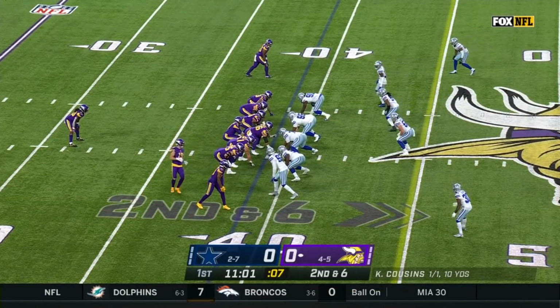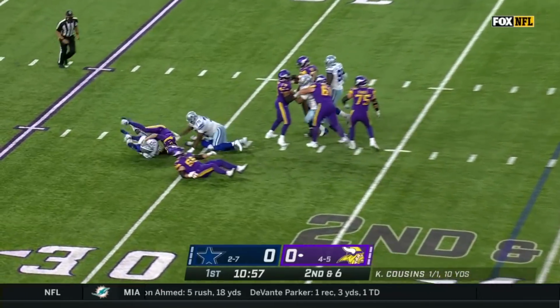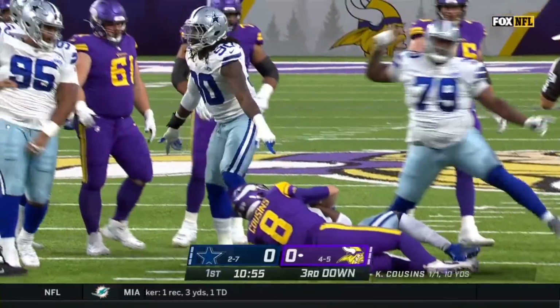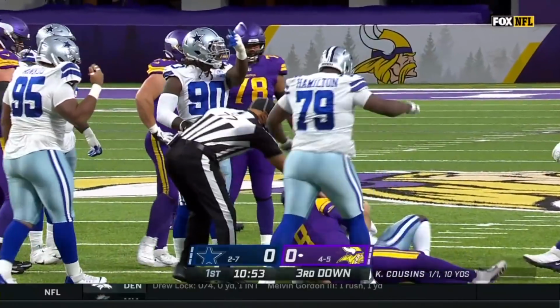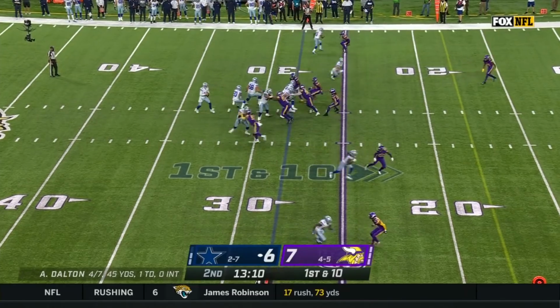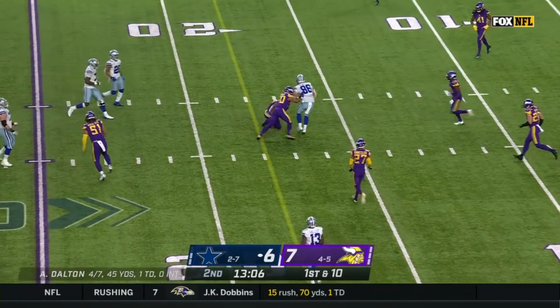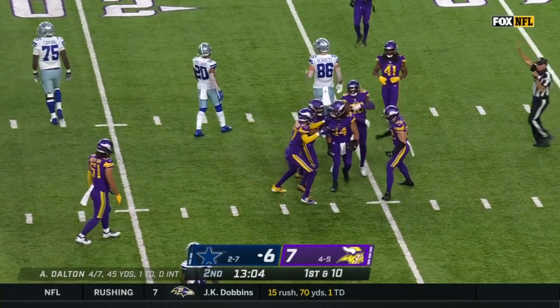Thielen shifts to the right side. Second down and 6. Cousins looking to throw, in trouble. Down he goes. Back at the 30-yard line. So the Cowboys able to get pressure. 10th play of the drive for the Cowboys. Over the middle. It's picked off. A diving interception by Eric Kendricks.